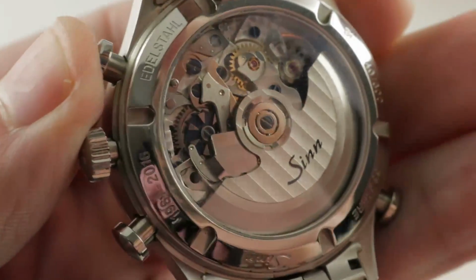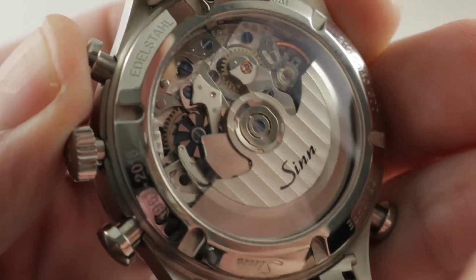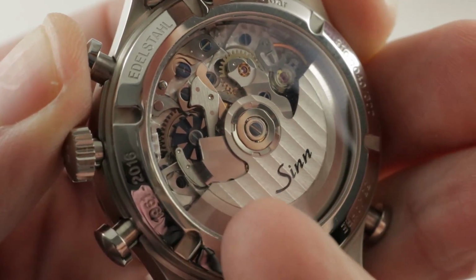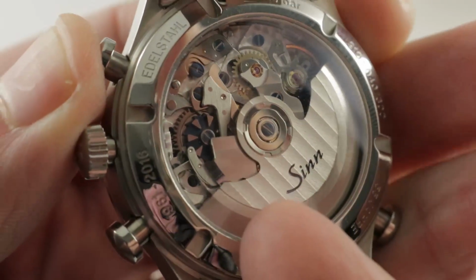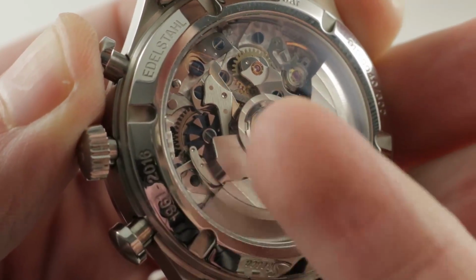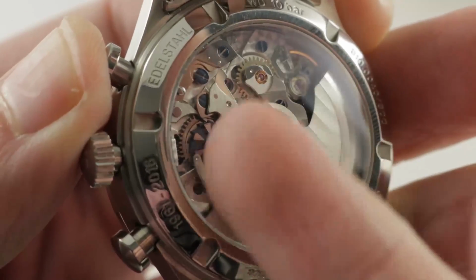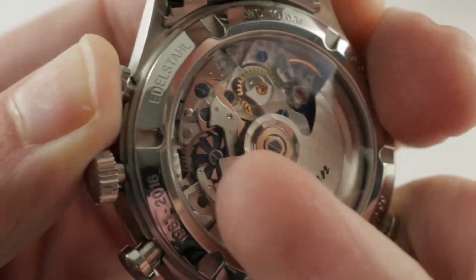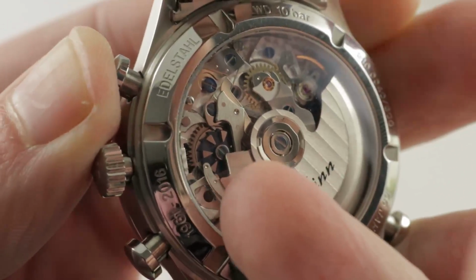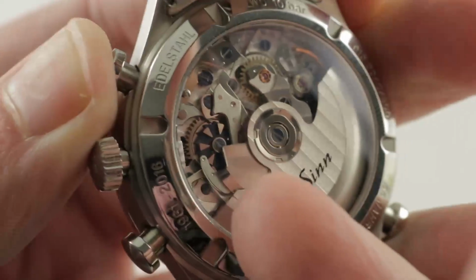This is actually a highly modified 7750 made in-house, lock, stock, and barrel by La Joux, the people behind Arnold & Son. So this is high horology in its own right. Arnold & Son is no joke. It is a 7750, but note that it features a column wheel mechanism, a 7753 to be exact, that has been adapted from the cam system to the column wheel, and spoiler alert, between these two column wheel chronographs, this one has by far the better feel.